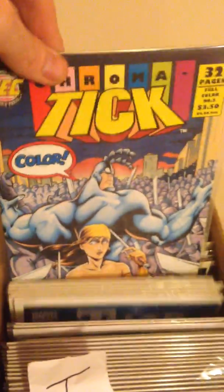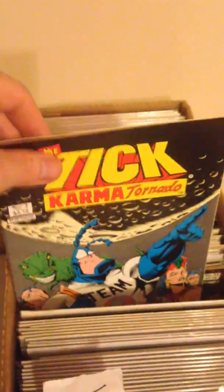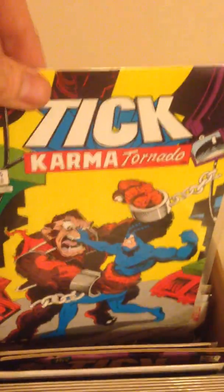Got some Tick. I love the Tick, the cartoon back in the day. That was a high point for cartoons for me. Some more Tick. It's getting a little hard now to look at all these. We'll just adjust and see if it does any better.